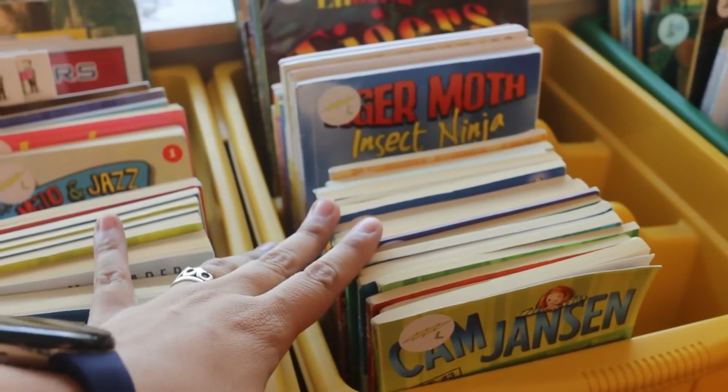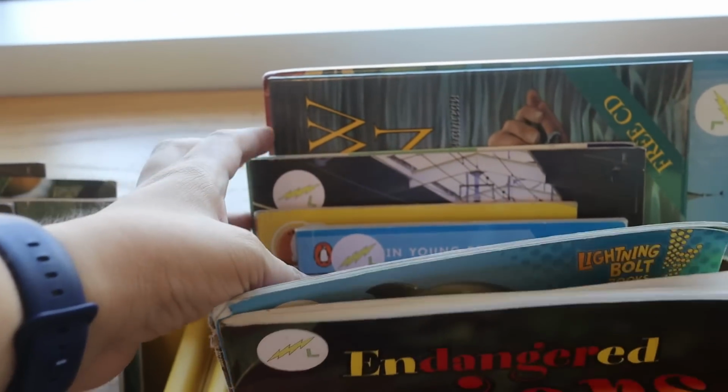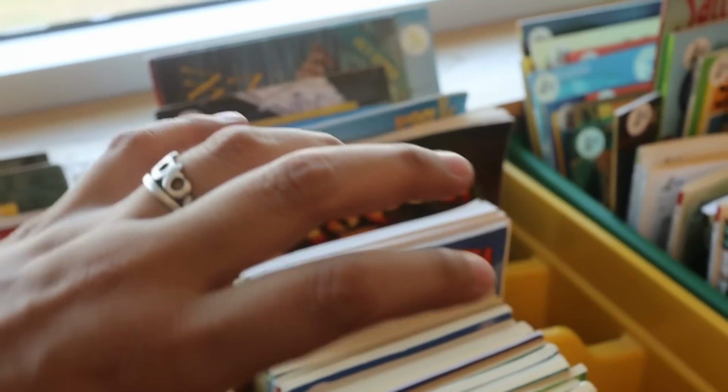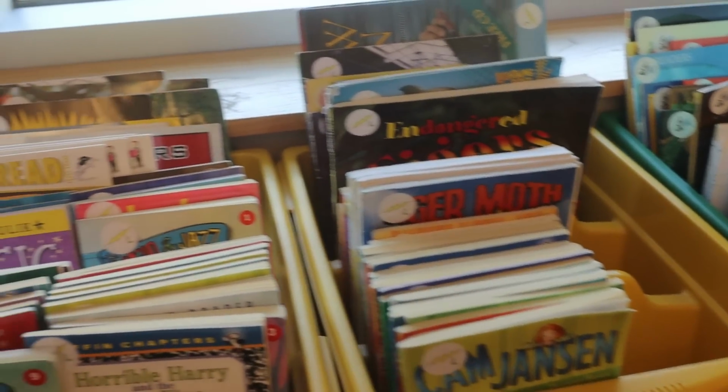You see how the chapter books are in the front and then it starts to get bigger, but you see how some are stuck in the middle. So I want to organize them by size, picture books in the back and chapter books in the front. But I will say these are dirty. Look at this. Ew.